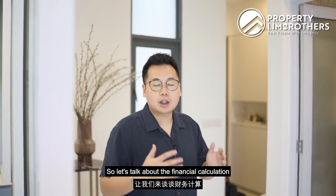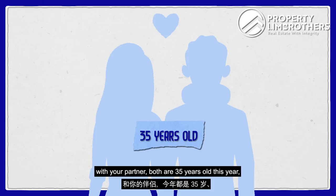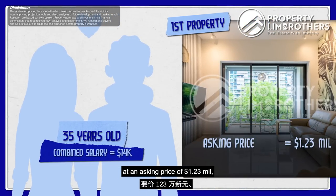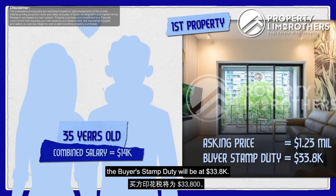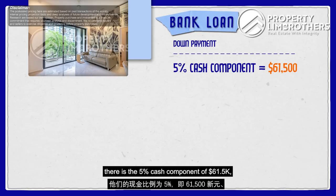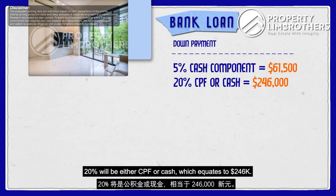So let's talk about the financial calculation on the mortgage breakdown. Assuming you'll be purchasing this together with your partner, both 35 years old this year and earning a combined salary of 14,000, and buying this as your first property at an asking price of 1.23 million, the buyer's stamp duty will be 33,800. If you're taking a bank loan, in terms of the down payment, there is the 5% cash component of 61,500, and 20% will be either CPF or cash, which equates to 246,000.